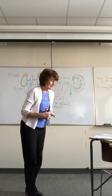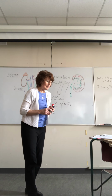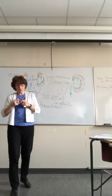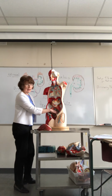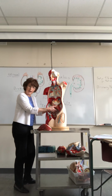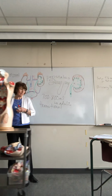And involuntary smooth muscle in the bladder itself. Where is the bladder located? With respect to the peritoneum, where is it? I'm just going to pull this back just for a second so that we can see this. Where was the bladder located? The bladder was here, and so it was under the peritoneum. So if you'll put under the peritoneum, that's the location that we have there.